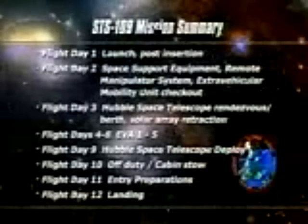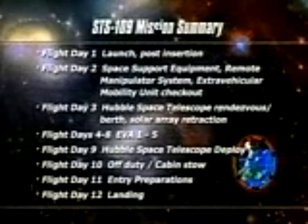Quick rundown of our activities, and we'll go into this in a little more detail in a little bit. Of course, flight day one, the launch and the post-insertion activities as we reconfigure the Shuttle Columbia for on-orbit activities. We'll include two of our rendezvous burns that really set us up on our way to our flight day three rendezvous. We'll also be activating the Hubble telescope support equipment that's in the cargo bay. Flight day two, again, picks up the pace. We'll be doing our thorough checkout of this space support equipment for the telescope and the different carriers. The robot arm will go through its activation and checkout, as well as each of the four EVA suits. On flight day three will be our rendezvous and grapple and berth with the telescope.